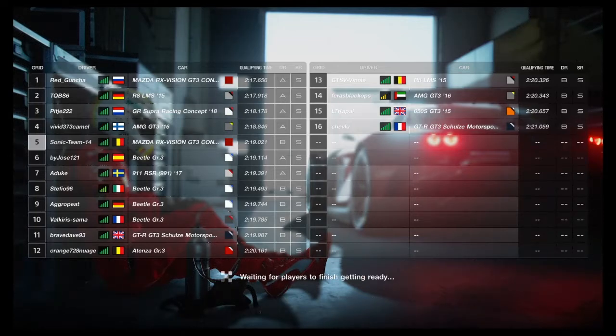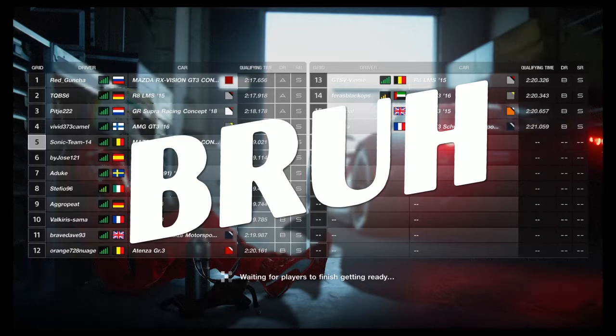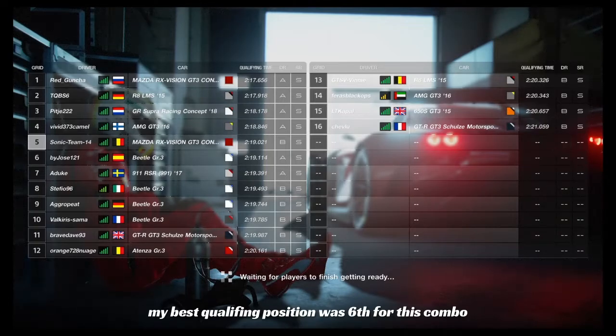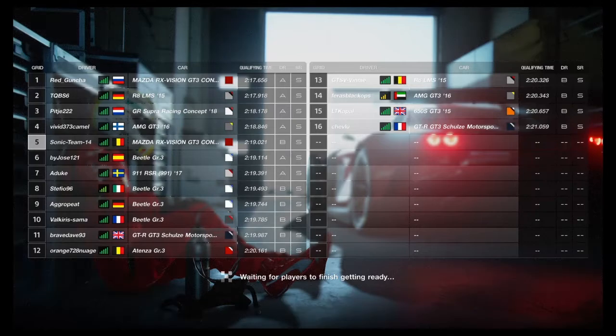217.6! Bruh. Anyway, so yeah, this might be the best I've been qualified for this race, because I usually don't have very much luck with the matchmaking. Usually I'm between 10 and so on, and then I get wrecked. So maybe it's gonna be a good thing or not. We're gonna try out the car in the actual race.